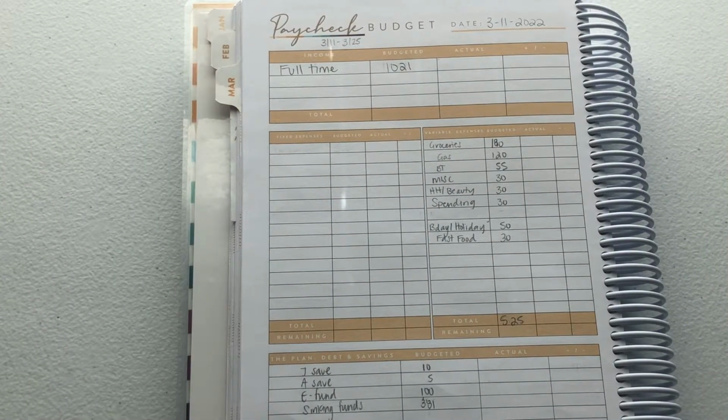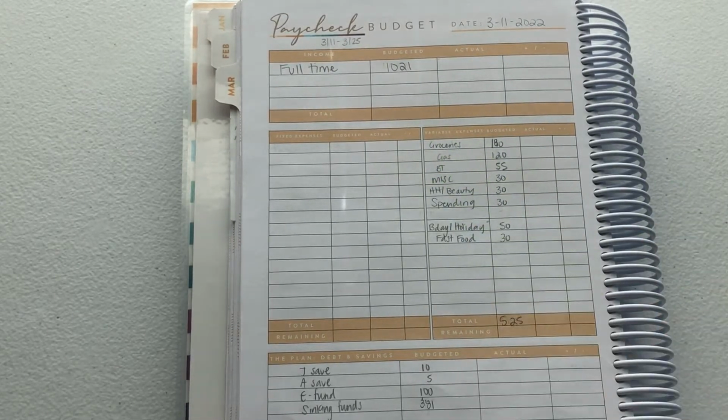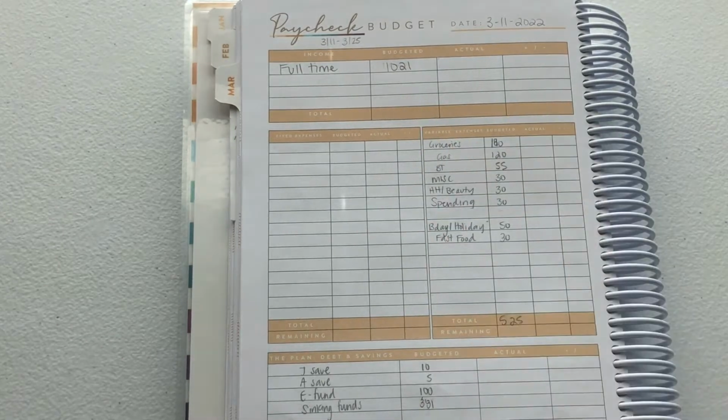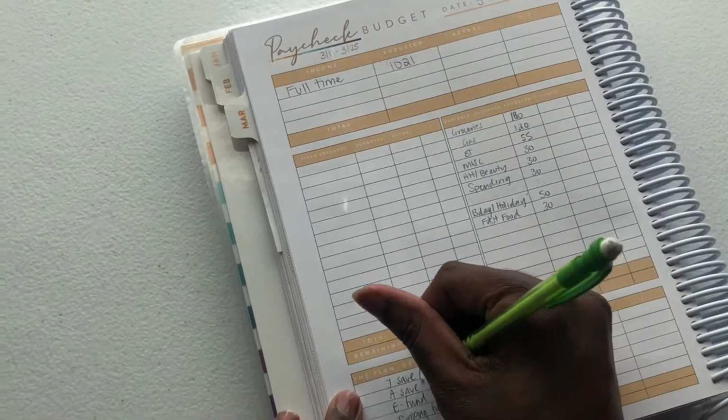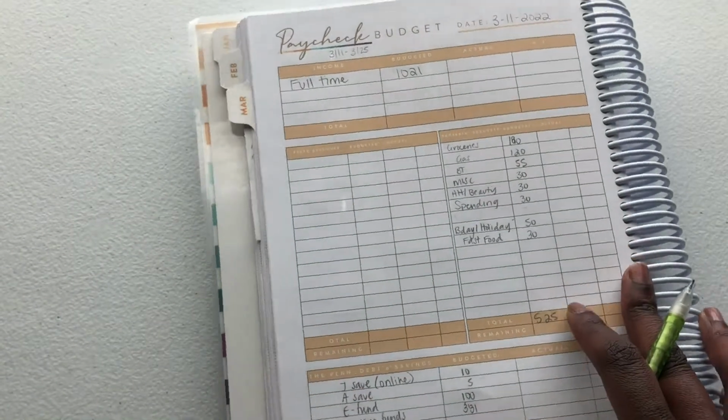All right, before we begin the cash stuffing, let me just do a really quick breakdown of how and where my money is going to be allocated for this paycheck. So as you guys can see, we're going to be stuffing $1,021, but your girl is lying because 10 of that is online. Always online. So let's go ahead and get into it.